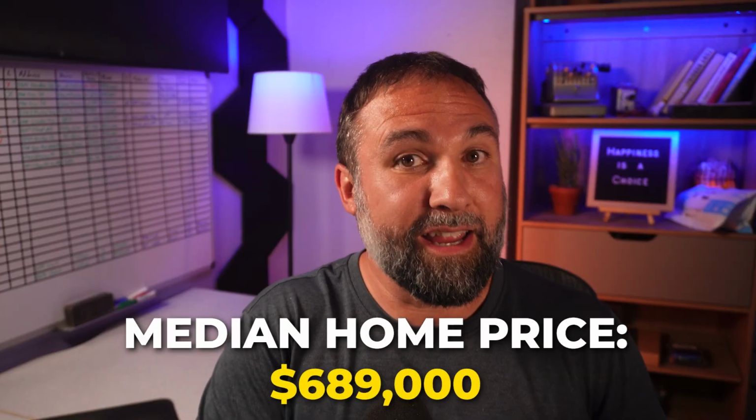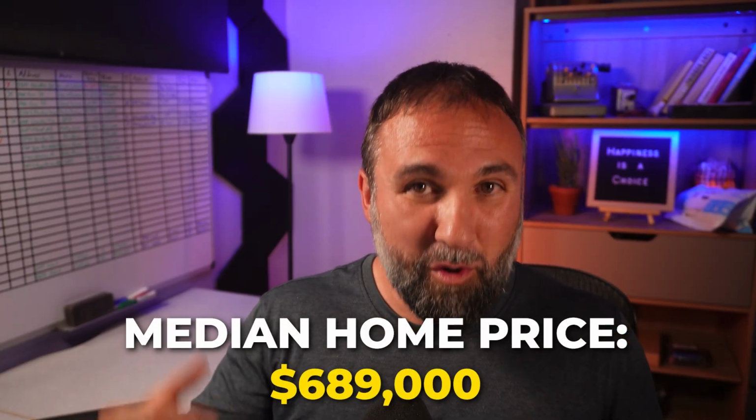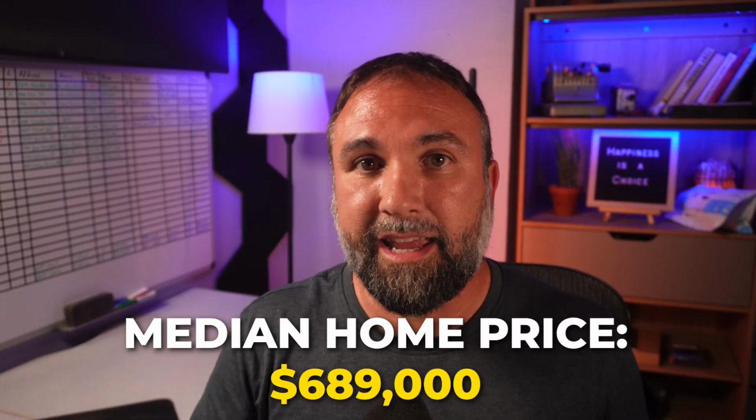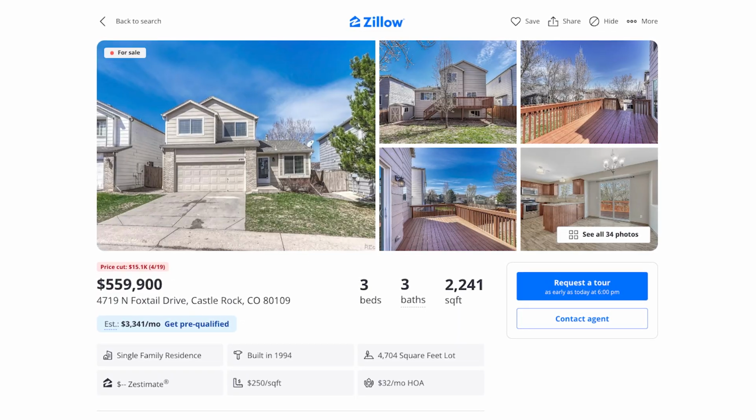Now, let's talk real estate. The median home price in Castle Rock is around $689,000, offering a range of options from affordable family homes to luxurious estates. And if you're looking around Castle Rock to buy, on the lower side, you'll find plenty of properties like this in the mid 500s.